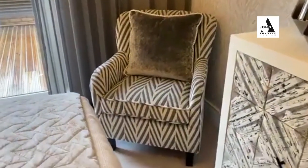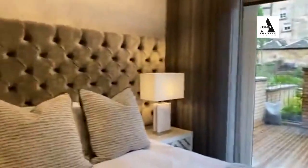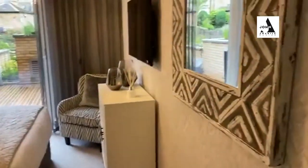a nice cushion on it and a matching mirror. So this is a lovely concept for a guest bedroom. And who wouldn't like to spend some time in that room?